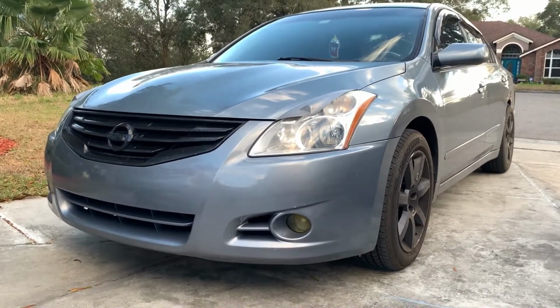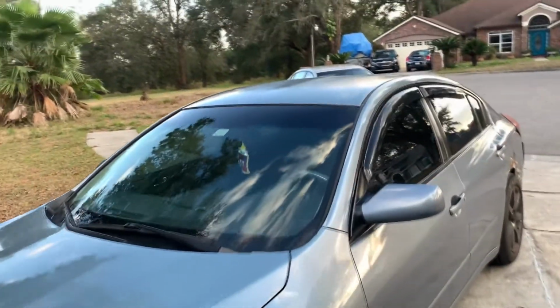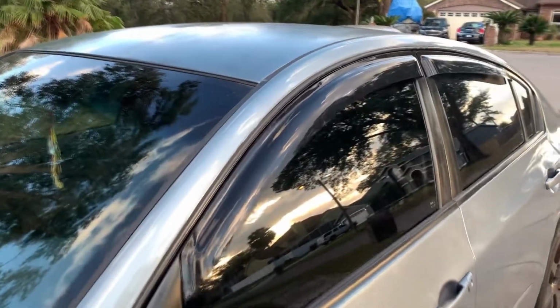It sucks because my year sucked, but that's all right because this car is still a beautiful car nonetheless. All right, the visors are mod number 3.